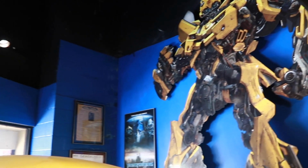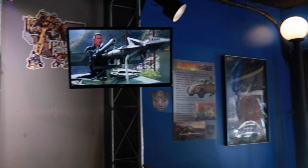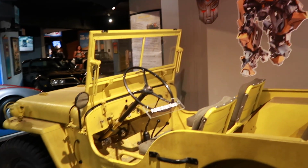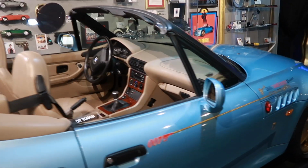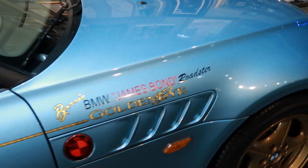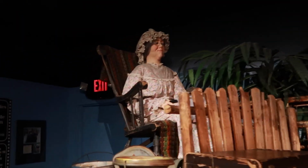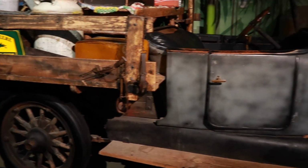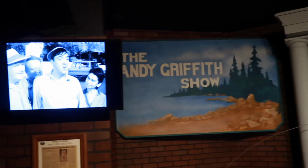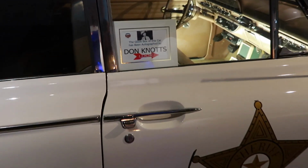Came across Bumblebee. James Bond over here. 007. Beverly Hillbillies. Oh, look, she's got hair hanging in her mouth like Zach. The Andy Griffith Show. Mayberry Courthouse. Don Knotts.